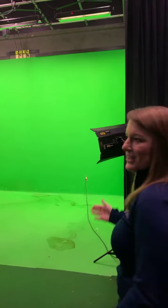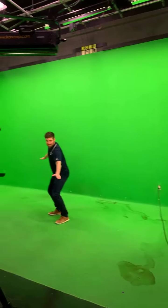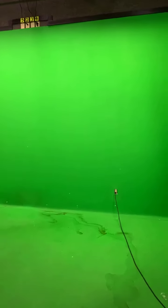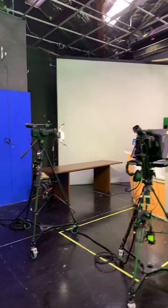So right here is our green screen. So if you would like to be at the beach or in Australia or in Japan, wherever you'd like to go, if you want to surf while you're on campus, this is where you learn to do it. A lot of our students use this space for school projects. We also make a lot of videos for campus life, for chapel, for our different social media outlets. You can do the news. How's the weather?